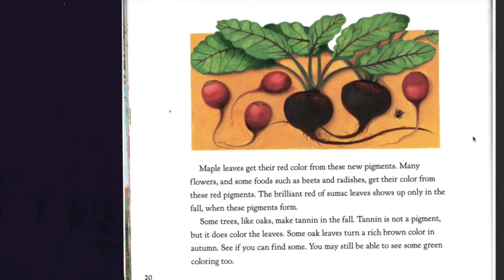Maple leaves get their red color from these new pigments. Many flowers and some foods, such as beets and radishes, get their color from these red pigments. The brilliant red of sumac leaves shows up only in the fall, when these pigments form.